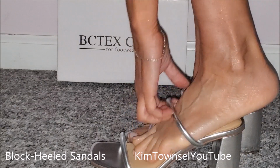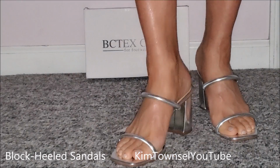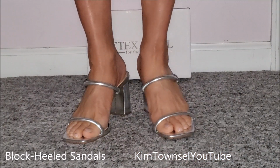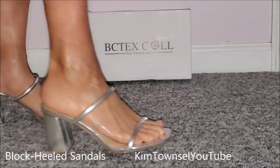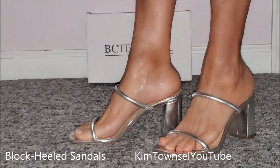A little help there with that strap. What do you think? See if I can give you a little bit better view of them. Kind of cut off a little bit, didn't it? They're more comfortable than I thought they would be.